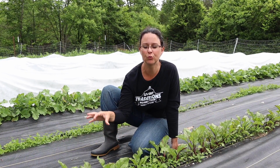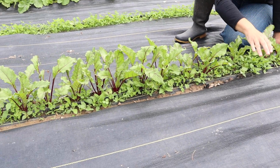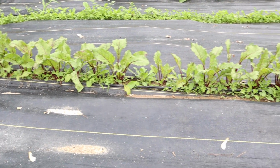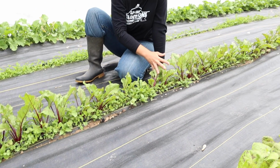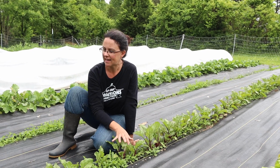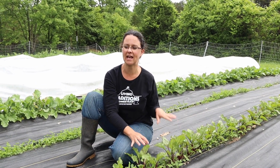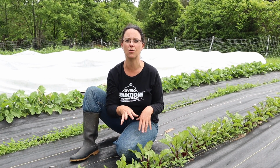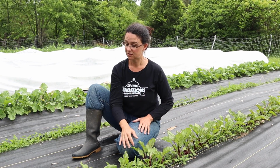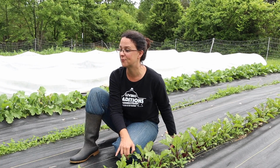Next up is our row of beets. And they are right on track. They're doing really well. They've got beautiful tops on them. We do have quite a bit of weeding to do in this row. They're not starting to form their bulbs yet, and that's fine. Like I said, they're on track. They all look very healthy. We did go ahead and thin these out a couple of weeks ago to make sure that each beet has enough room to grow. So I am very pleased with the progress of the beets. We just have quite a bit of weeding to do.